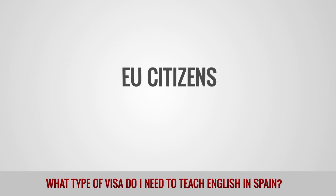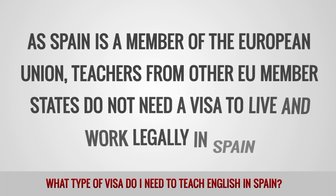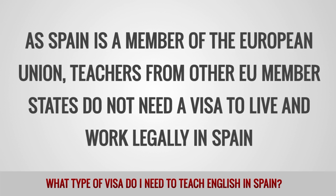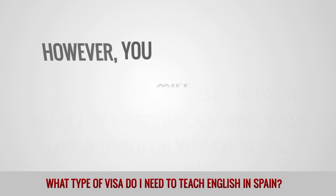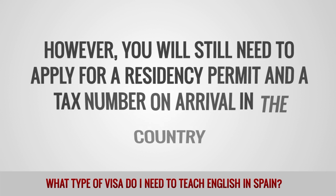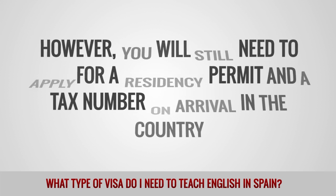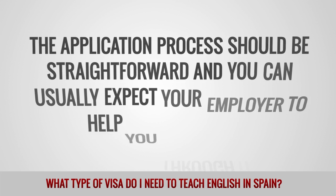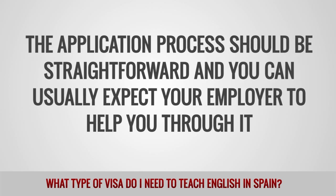EU citizens. As Spain is a member of the European Union, teachers from other EU member states do not need a visa to live and work legally in Spain. However, you will still need to apply for a residency permit and a tax number on arrival in the country. The application process should be straightforward, and you can usually expect your employer to help you through it.